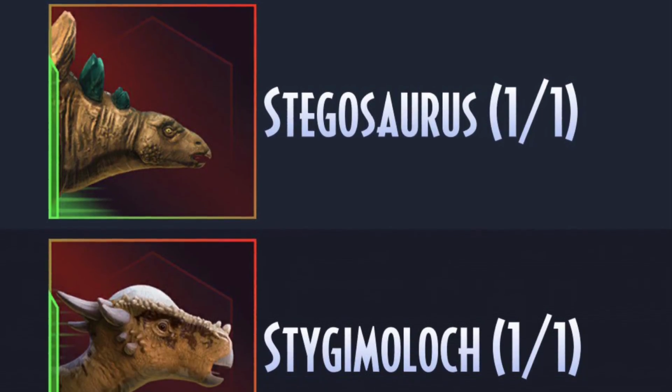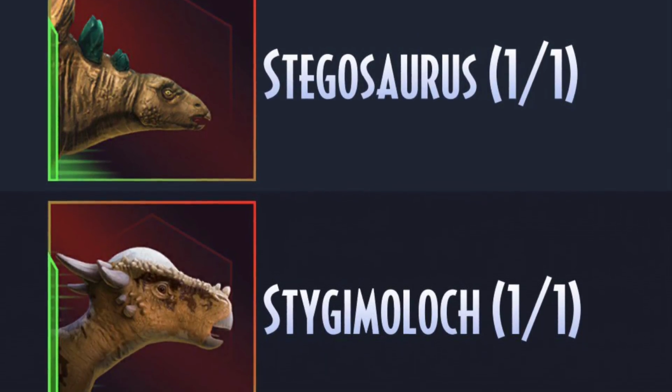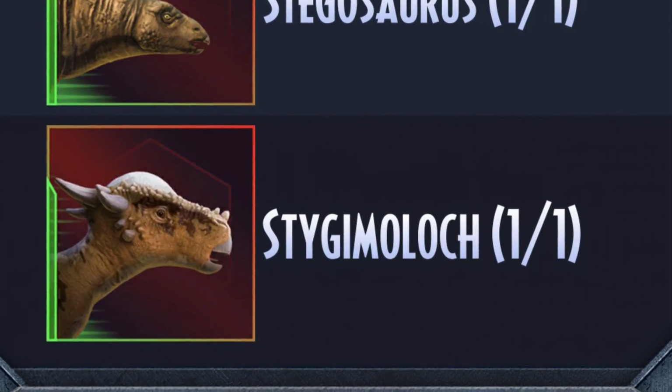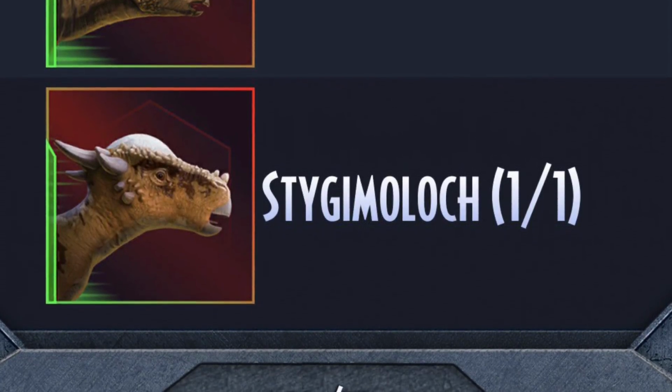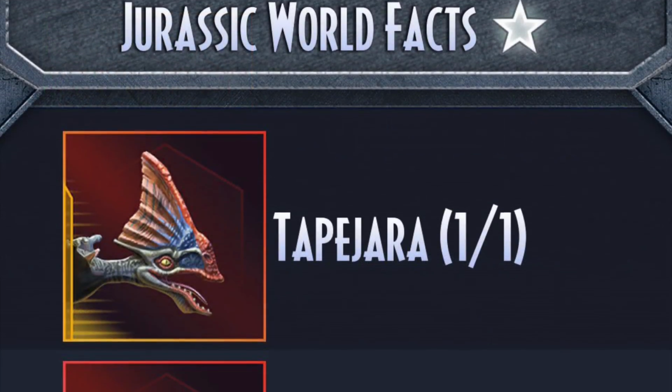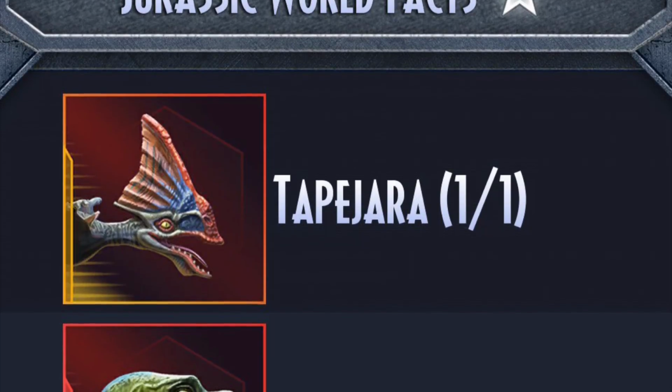Stygimoloch, this is the Savage Strike version, no doubt. Not a new figure, which probably means the blue we covered earlier was the previous version of the Savage Strike blue as well. So a couple not new figures. And I believe this last list also has a few not new figures.